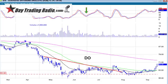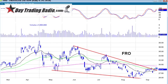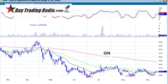The FRO, Frontline, still a very nice wedge pattern. Continue to hold into the pattern and looks okay. GNK, similar situation. Nice triple bottom here. We got the nice stochastic divergence starting to grind up, trying to hold the 20. Still look like this one a lot. GNK. We're just looking to break out of here and make that nice run on GNK.